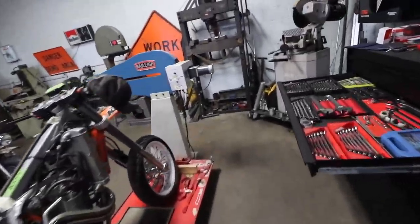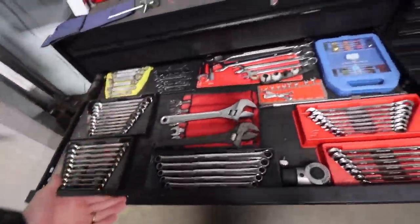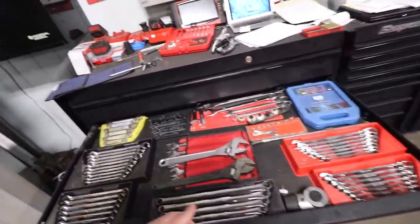Well, this is the perk of having a good buddy that's got a shop. He even had the entire drawer open for me. What a nice guy.